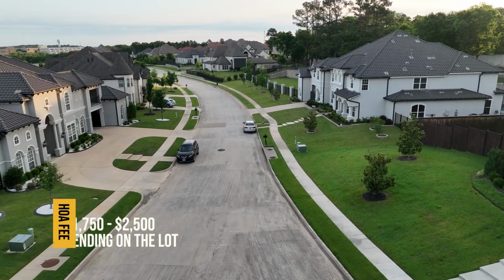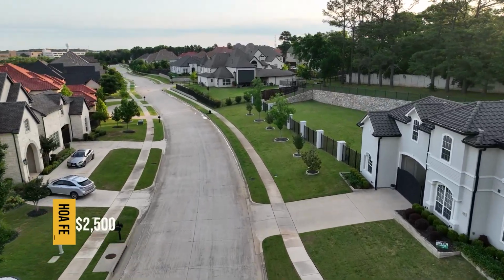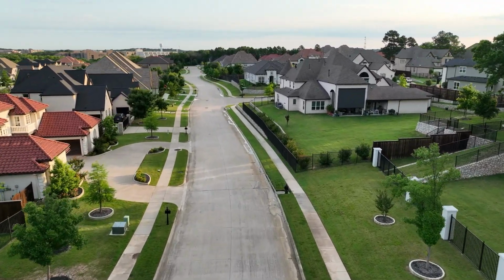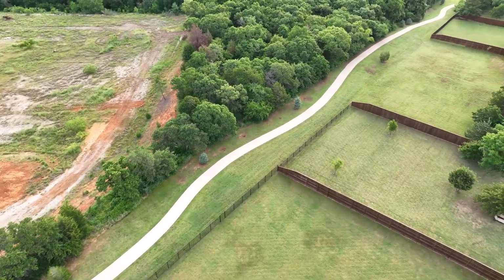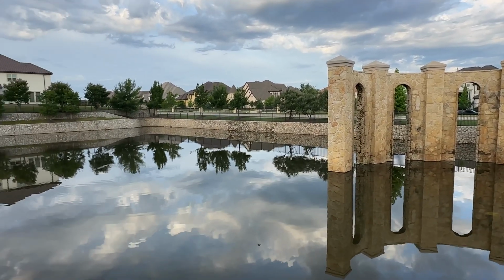All right, so the HOA fees are $1,725 to $2,500 depending on the lot. Some of the lots are larger, and sometimes your HOA fees are dependent on the lot that you're on. And I think that this is a negative, Brandon, because you're not really getting a whole lot. There's like one walking trail that goes around the neighborhood. You have a pretty pond in the entryway, but you're really not getting a whole lot for your money here.